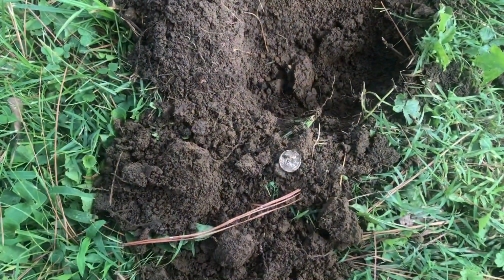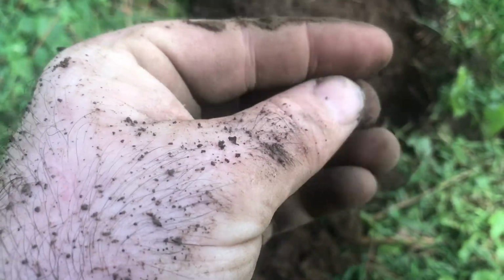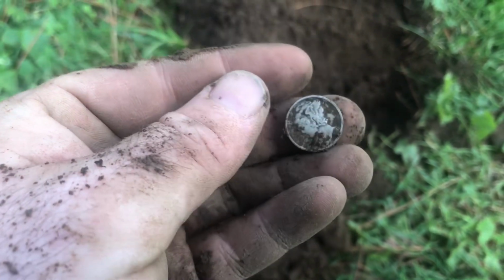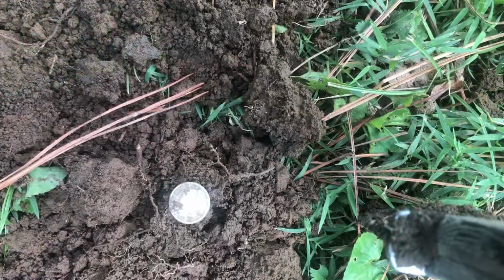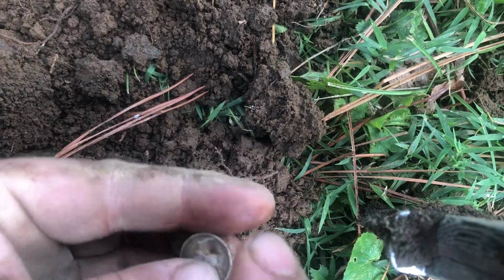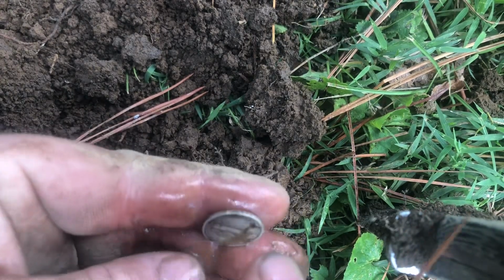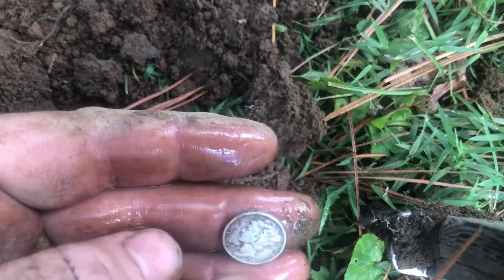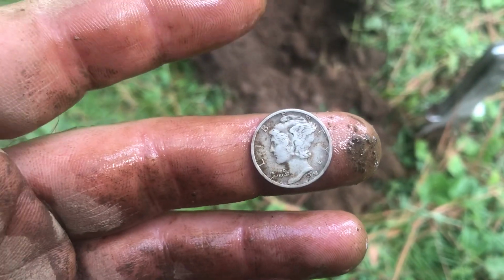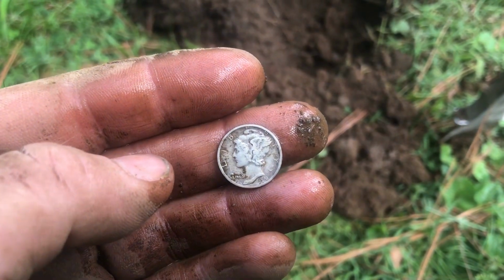Got some silver. This was deep, barely squeaking. $43, let me spray this off. $43. That is in good condition. Awesome.